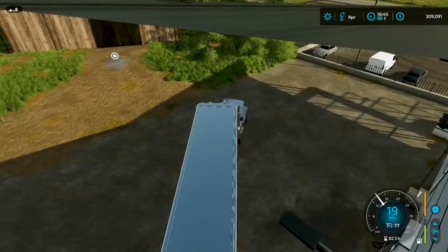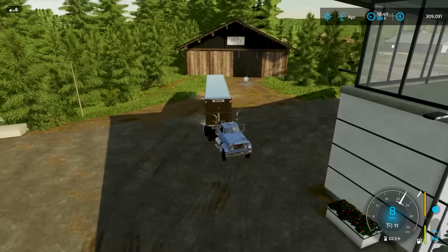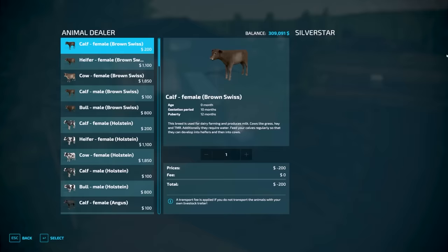We will do, I believe, some more dairy cows this time. I have a different barn that I want to put down in a different area for when we get into our beef cows, our beef cattle operation. Is this close enough? It is. Okay. I feel like this brown Swiss is what we're going to go with next. And let's select. We'll do as many babies as possible.